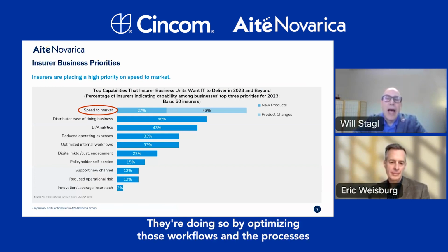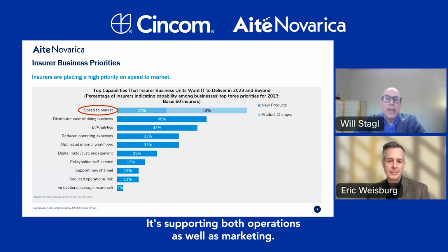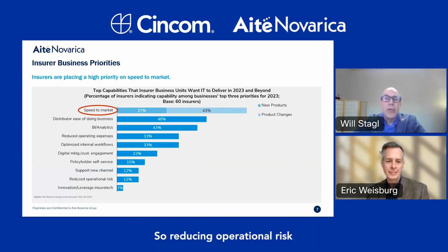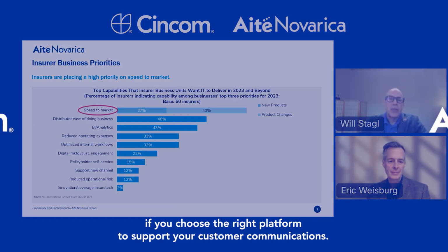They're doing so by optimizing those workflows and the processes there and the interactions between IT and the end users. It's supporting both operations as well as marketing. So having a system like Eloquence allows you to ensure brand consistency, but it also helps you to support things like compliance and compliance risk. So reducing operational risk, as well as supporting marketing and marketing engagement, and everything else that goes around operational efficiency can be achieved if you choose the right platform to support your customer communications.